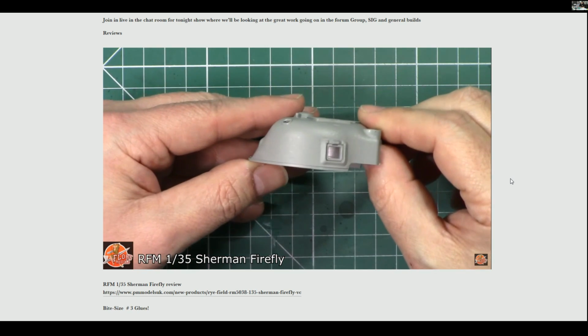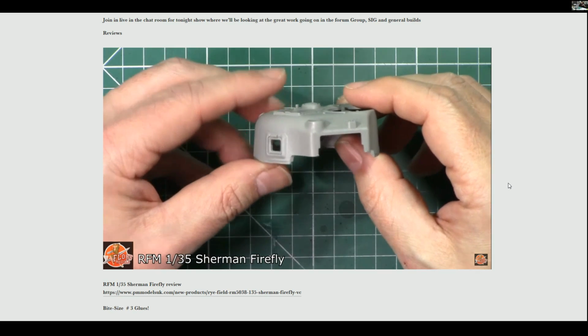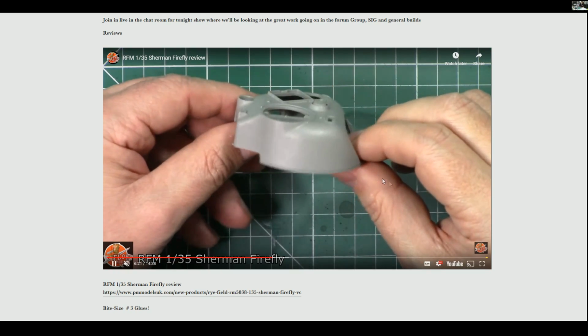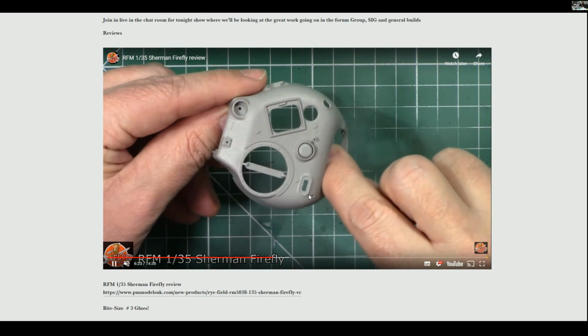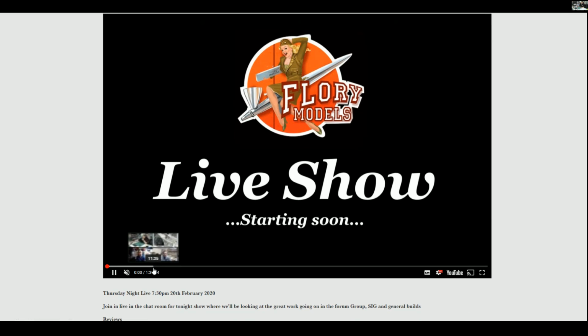So again, it's one of those ones where you can easily get lost, I think, looking at those parts, but the entire kit as a whole is very, very nice indeed. But anyway, the full review is up with that one as well now. And then obviously on with the guys on live.